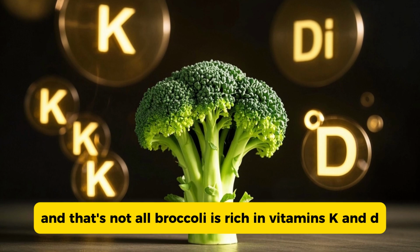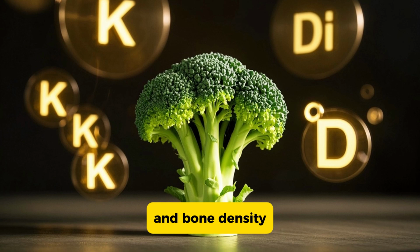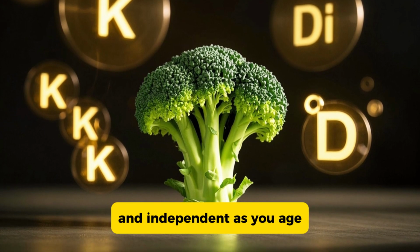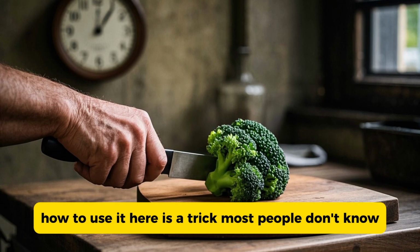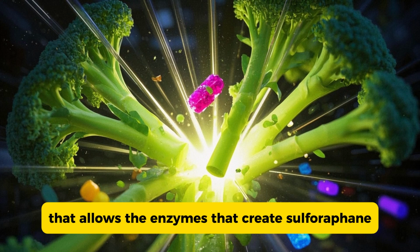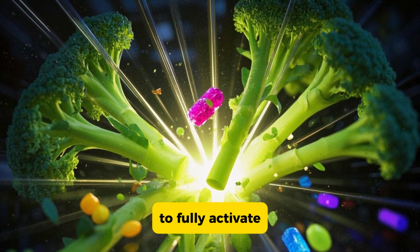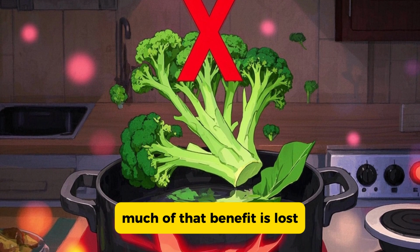Broccoli is rich in vitamins K and D, both essential for maintaining muscle tone and bone density. Two things you absolutely need to stay upright and independent as you age. How to use it. Here is a trick most people don't know. Chop broccoli at least 40 minutes before cooking. Why? Because that allows the enzymes that create sulforaphane to fully activate. If you cook it immediately, much of that benefit is lost.